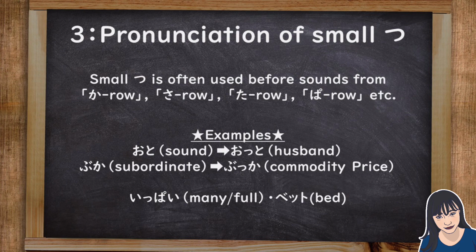Number 3, pronunciation of small tsu. Small tsu is often used before sounds from the ka row, sa row, ta row, pa row, and so on. For example, 音 means sound, but when you put small tsu between o and to, it's pronounced 夫, and it means husband. 部下 means subordinate, but when you put small tsu between bu and ka, it's pronounced 物価, and it means commodity price. Other examples are いっぱい, ベッド.